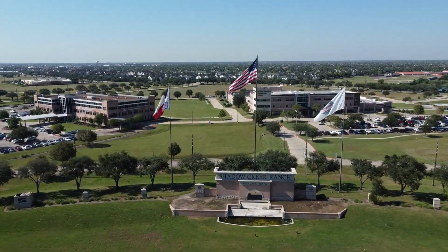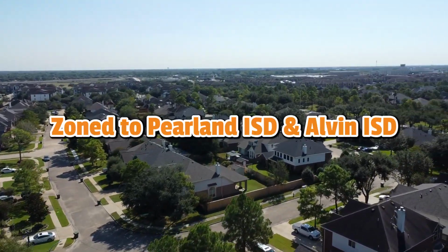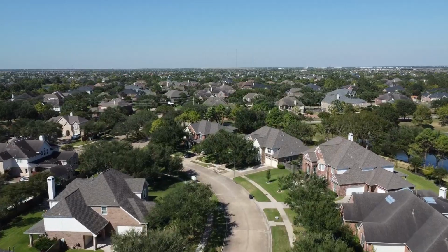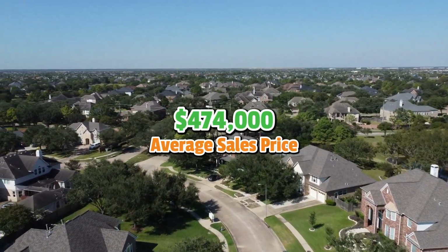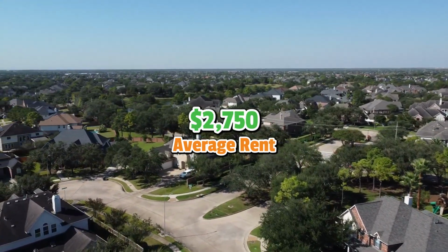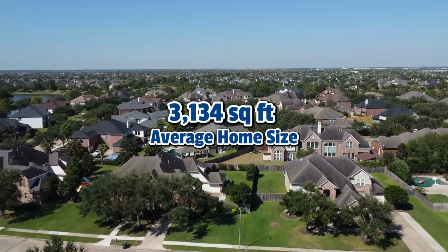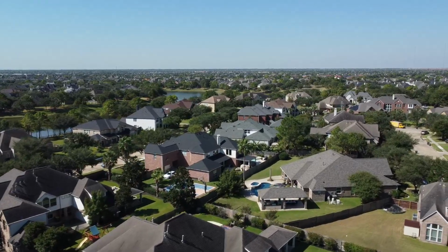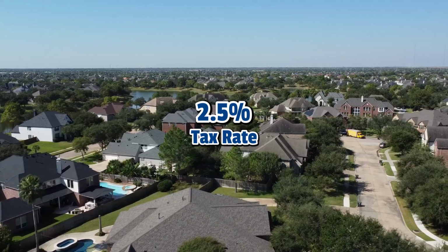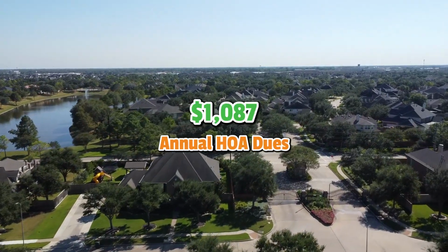This master planned community is sitting on 3,500 acres where you can live, work, and play all in the same community. Shadow Creek consists of a whopping 12,723 home sites, and residents are zoned to the award-winning Pearland ISD or Alvin ISD school districts. Average sales price in Shadow Creek Ranch is $474,000. Average rent here is $2,750. Average home size here is 3,134 square feet, and the average price per square foot is $156. The tax rate is 2.5%, and the annual HOA dues are $1,087.